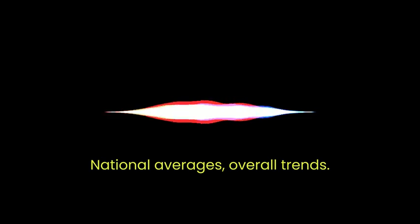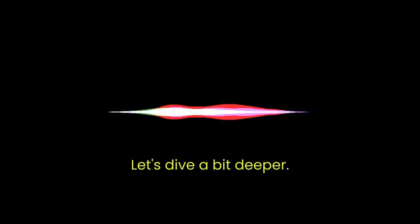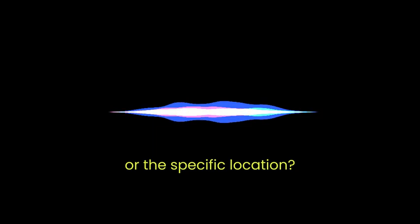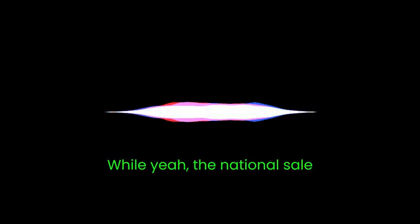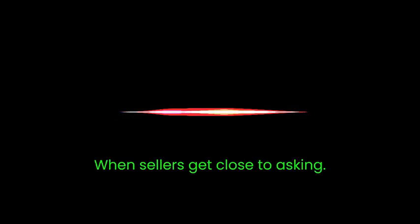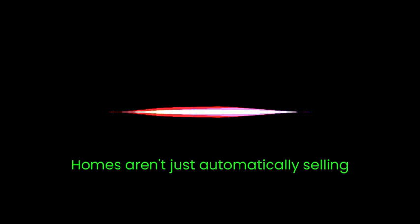Now, national averages, overall trends, they can hide a lot, can't they? Let's dive a bit deeper. How do things look different depending on the price point or the specific location? That's so critical because the market you experience is intensely local. Well, yeah, the national sale-to-list ratio is just under 100%, showing sellers get close to asking. The fact that price reductions are so widespread tells you that initial pricing is more important than ever. Homes aren't just automatically selling over asking anymore. Not by a long shot.